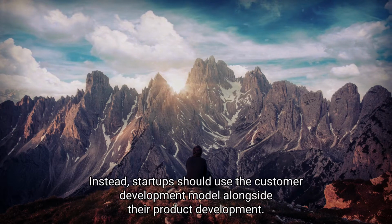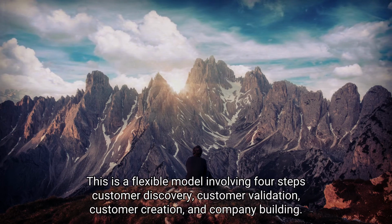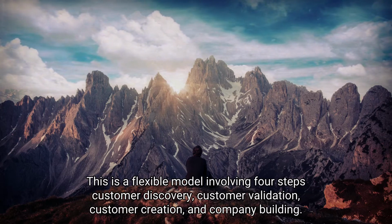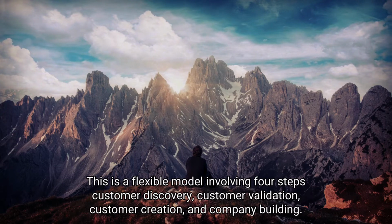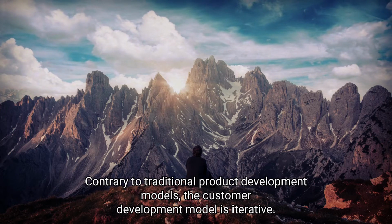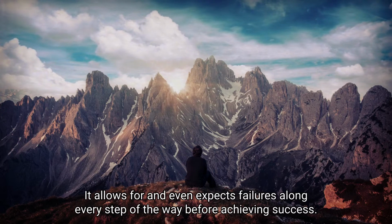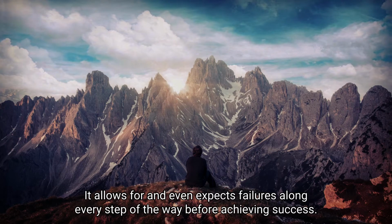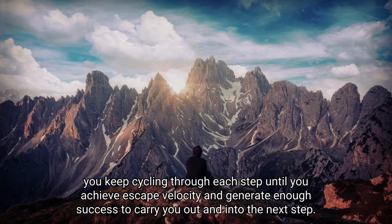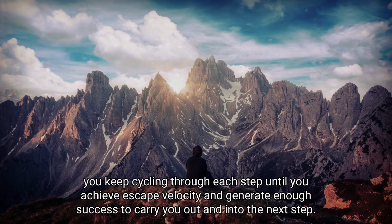Instead, startups should use the customer development model alongside their product development. This is a flexible model involving 4 steps: customer discovery, customer validation, customer creation, and company building. Contrary to traditional product development models, the customer development model is iterative. It allows for, and even expects, failures along every step of the way before achieving success. In this new methodology, you keep cycling through each step until you achieve escape velocity and generate enough success to carry you out and into the next step.